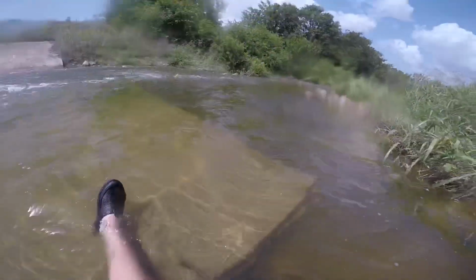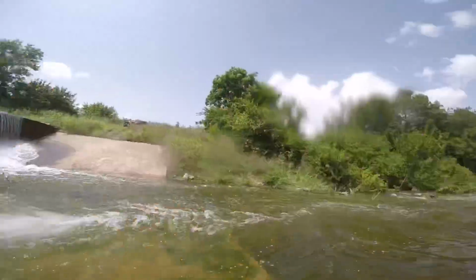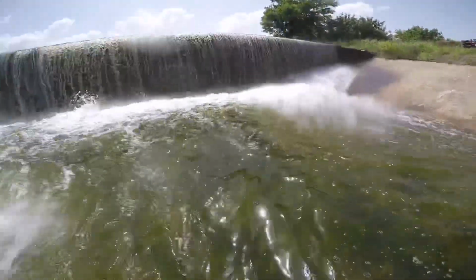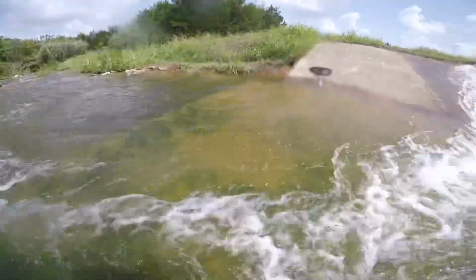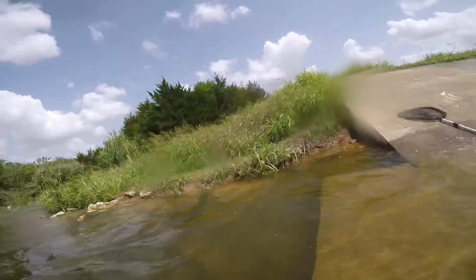What did y'all see? What did you see under there? Tell me, what did you see? What do you see here? Not going to be clear, but a lot of the big fish like to hide under here. Tell me what you guys see.